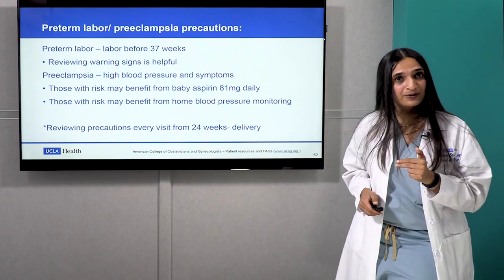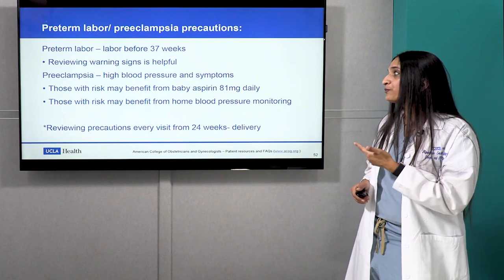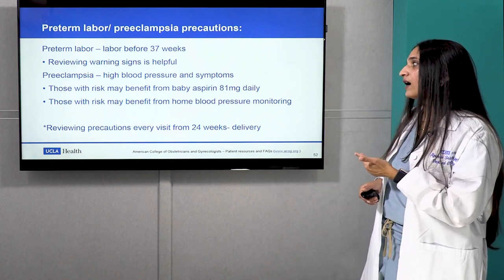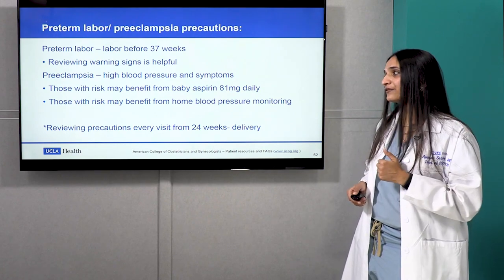Or preeclampsia precautions, which is the high blood pressure in pregnancy. And those with risk of any high blood pressure may benefit from some baby aspirin every day, and also some home blood pressure monitoring. But the symptoms will have to make you go to the labor and delivery.